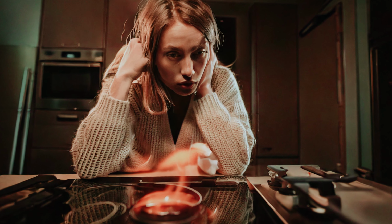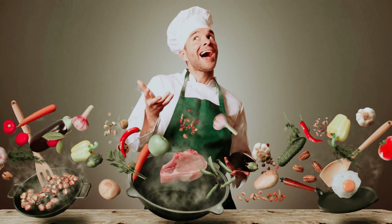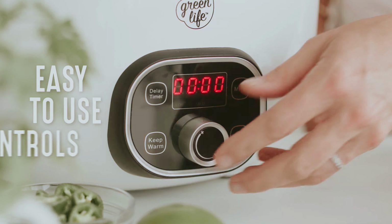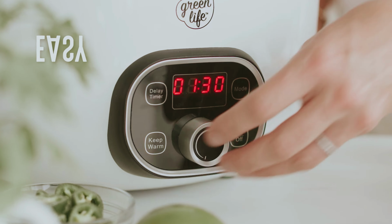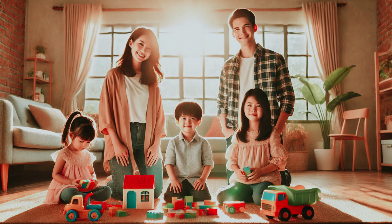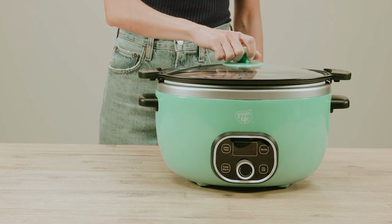Are you tired of slaving away over a hot stove while your dreams of culinary greatness simmer away? Enter the slow cooker, your kitchen's magical sidekick that practically cooks for you while you binge-watch your favorite shows or pretend to be a respectable adult. It's like having a personal chef, just without the awkward small talk.